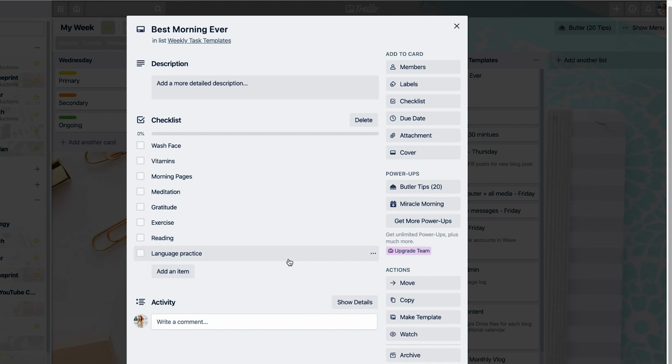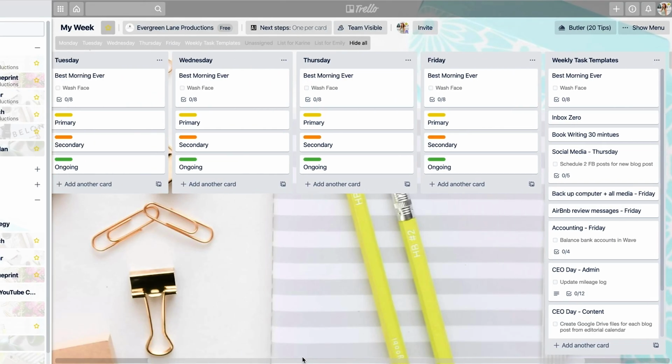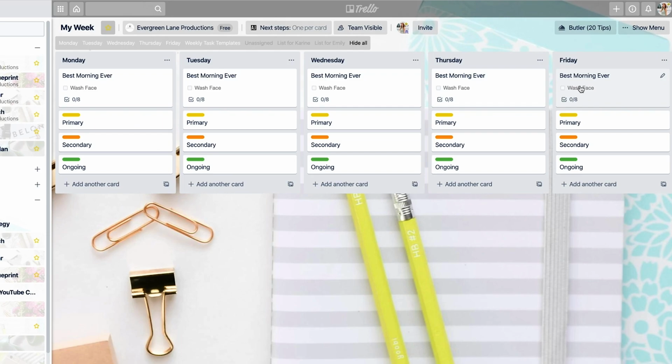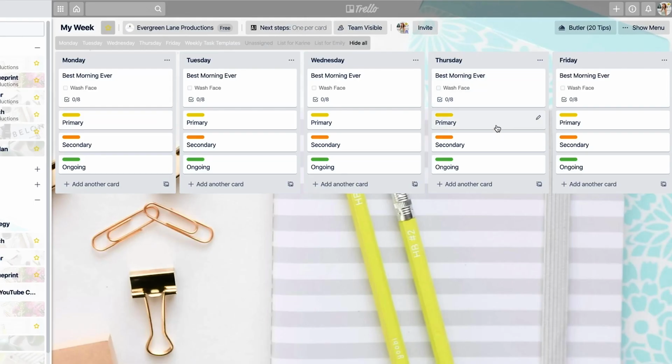So each Friday at the end of the work week, when I'm getting set up for the next week, I will take this card and use this power-up that I created called Miracle Morning. And when I click this power-up, it basically adds that card to every day of the week. So now I have a card on Monday, I have a card on Tuesday, have a card on Thursday, and it pops up right at the top of my to-do list.